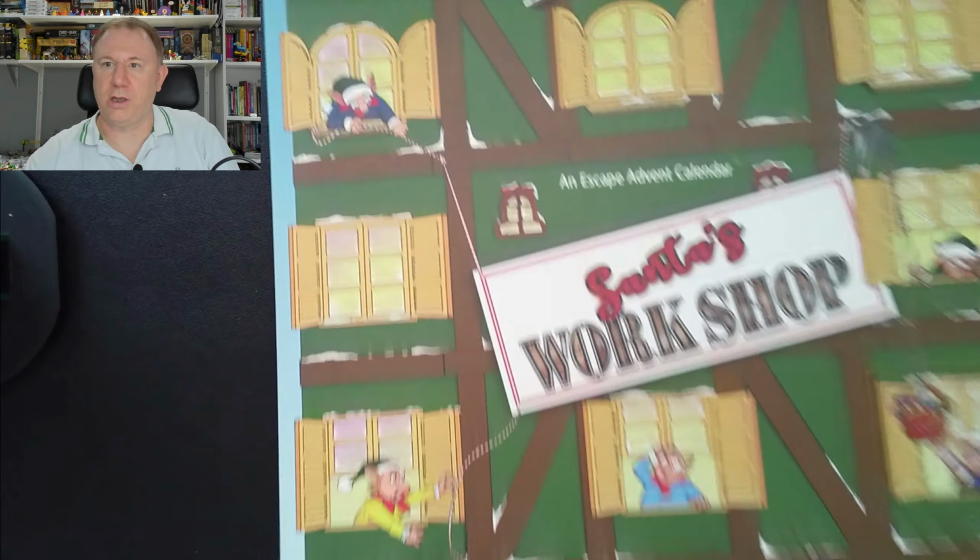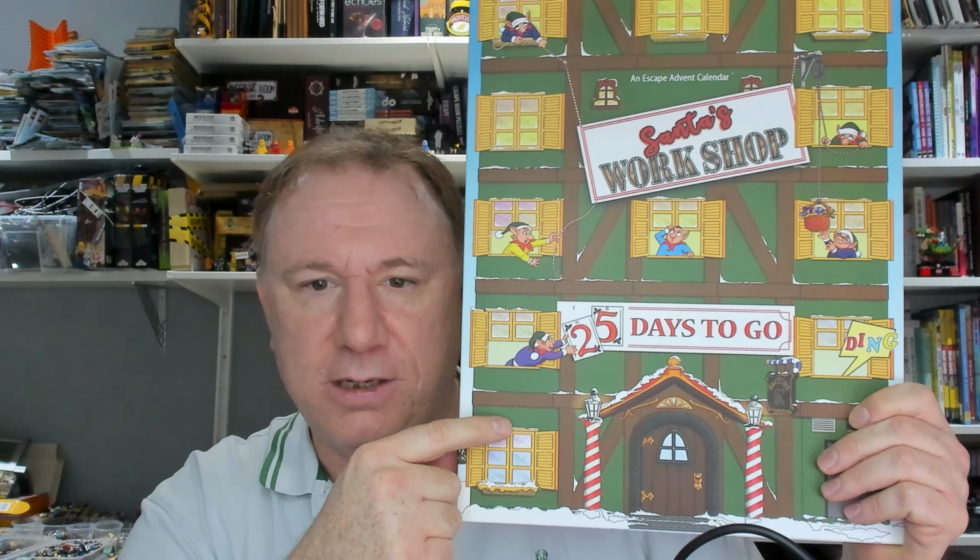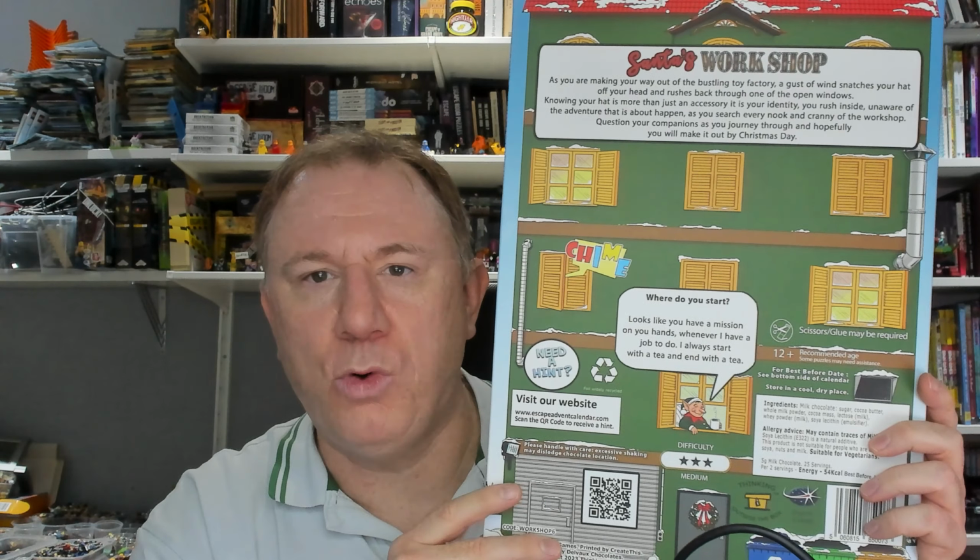In fact, let's switch to the other camera again for this. So it's quite big, as you can see. On the front, there are pictures of elves, I guess, in different rooms, doing a few bits and pieces. In fact, let's have a look at the sides. On the back, there is more of the building, another elf, and some bits of text about the calendar.